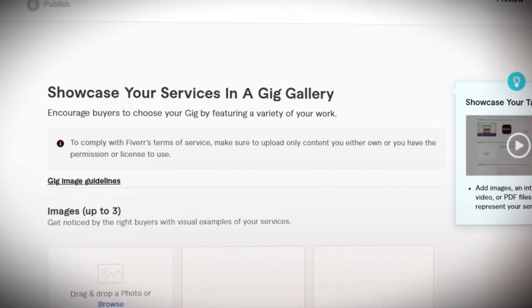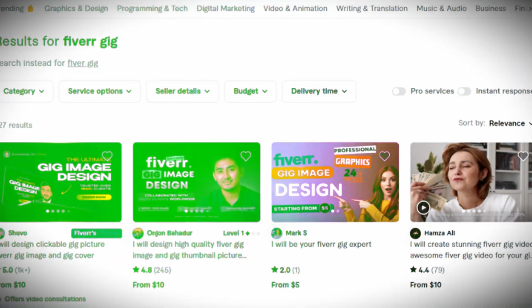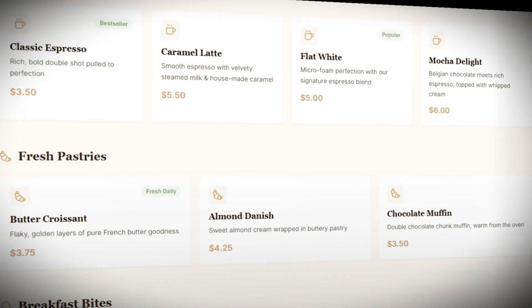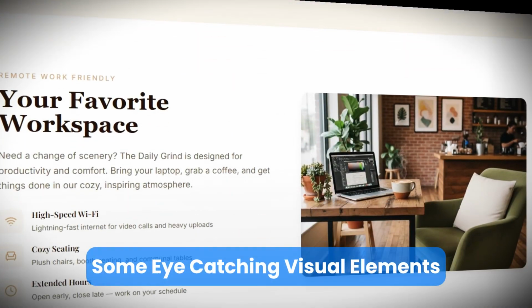Now, click Next. And this is the critical part, the gig gallery. You need to showcase your service in a way that grabs attention. For this, you can either hire someone to create it for you or DIY it like I do. I simply use websites I've already built. Add compelling text to draw in viewers and include some eye-catching visual elements.